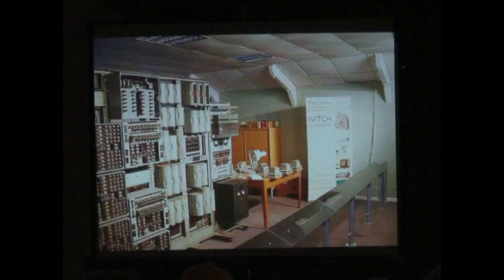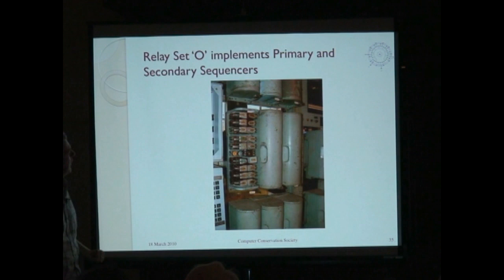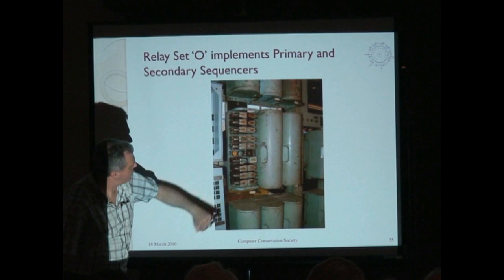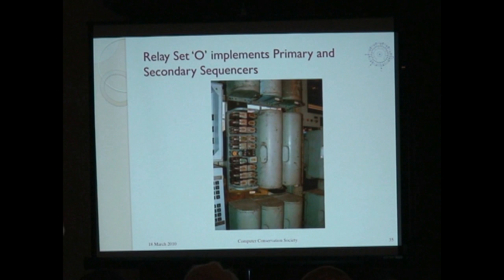I mentioned that the machine's controlled by primary and secondary sequences, and they are actually implemented by that particular set of relays there. I thought I'd show you one with the can off, just so you can see what's inside. Most of them are the Post Office 3000 series relays. There's also the odd Siemens high-speed relay amongst them as well. Another very good thing, each individual relay has a designation on it, so you can relate it directly to the schematics, which is really good for fault finding and finding your way around the machine.